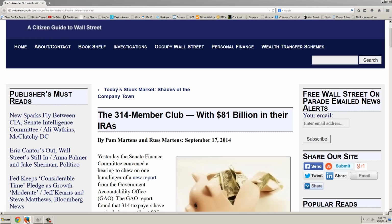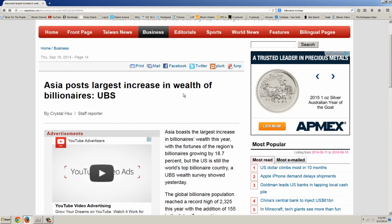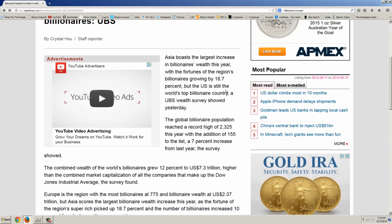But even more important than this article is the article about the billionaires. A shocking increase in the billionaires. Now, Asia actually posted the largest increase in wealth, but Asia still doesn't have the most billionaires. Let's read this. Asia boasts the largest increase in billionaires' wealth this year, with fortunes of the region's billionaires growing by 18.7%. Think about that. In 1 year, the wealth of their billionaires increased by nearly 1/5.